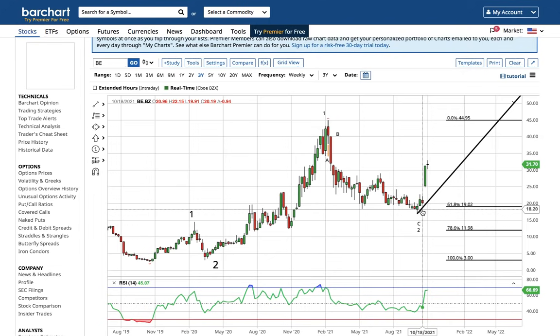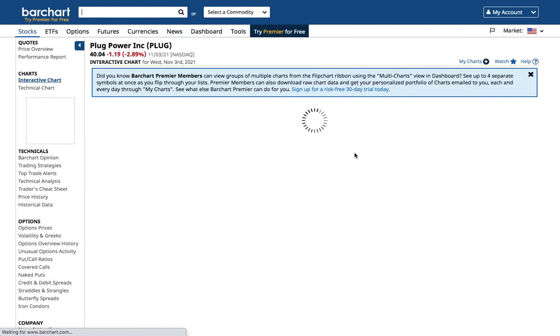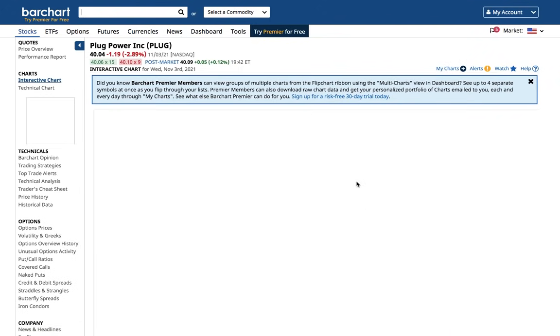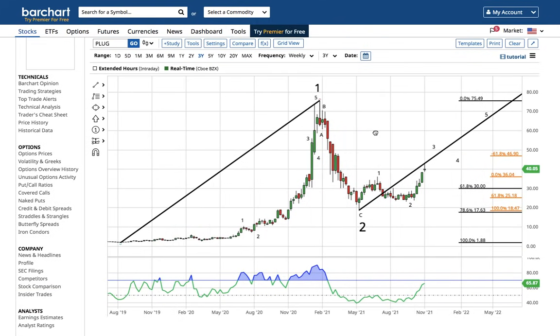We're going to go probably way further than that for Bloom Energy, right? Plug Power, it's everywhere. Fuel Cell getting into the double digits again. Small cap EV, unless you've been living under a rock, it's about to explode. It's kind of exploding right in front of you. This is a 1, 2, 3, 4, 5 huge wave 1 and an ABC ending a huge wave 2. Massive wave 3 in progress for Plug Power.